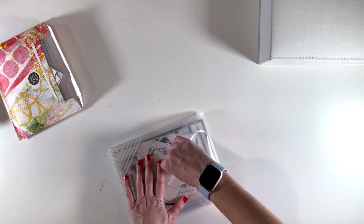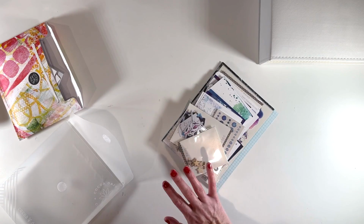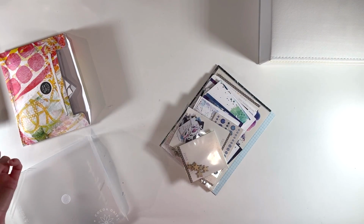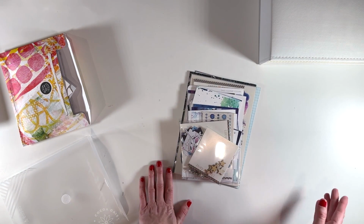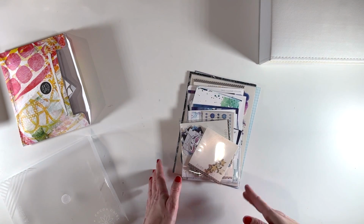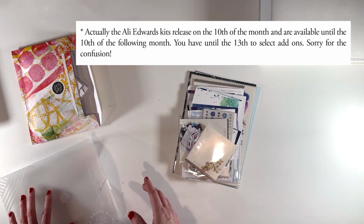Another one is Cocoa Daisy, and the kits at Cocoa Daisy come out like a month in advance. So the January kits are actually both out from both of these. So the January kit from Ali Edwards released on the 13th, which if you're watching this video when it first came out, was yesterday. And the Cocoa Daisy January kit released on the 28th of November, but it's still available. I'm not sure if this one actually is sold out, but typically they're available for the full month. The kits from Ali Edwards are also available for the full month until the 13th of the following month.